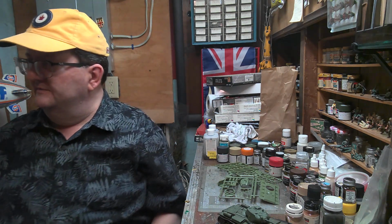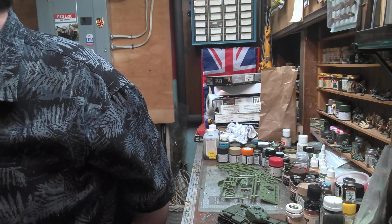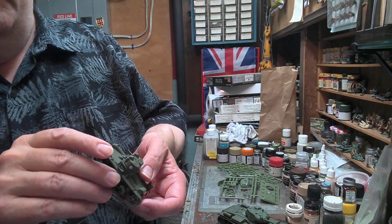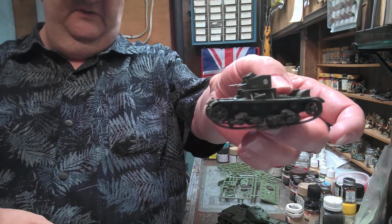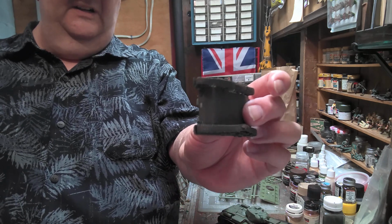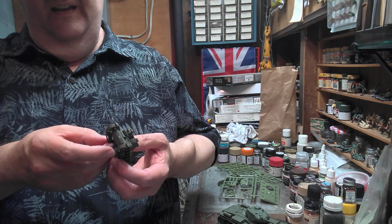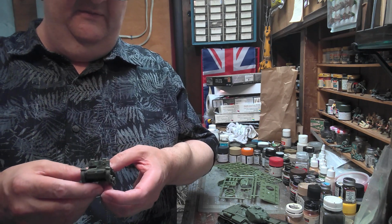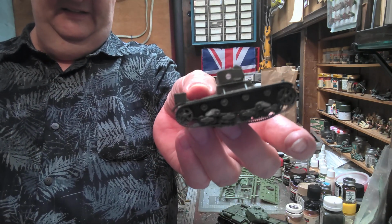Let me give you an example of the problems you run into with 72nd scale treads. If you remember this kit from back a while ago when we did this video, this is the Vickers 6-ton, and these rubber tracks are kind of hideous. You know, I did the best I could to kind of keep them on here. They don't want to stay on for anything. So, I don't know.